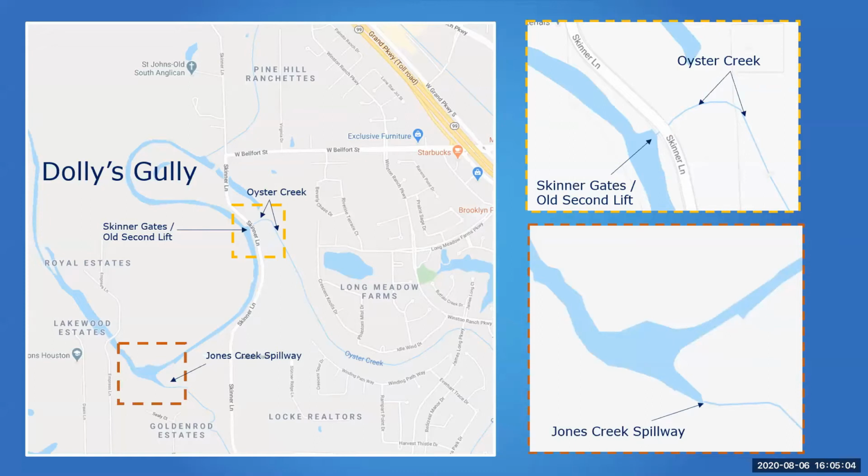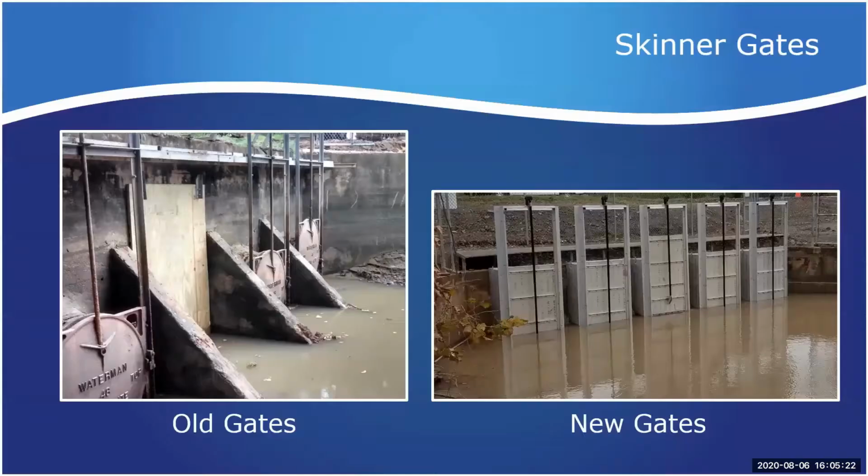But in summary for Jones Creek, this is the old second lift area, consists of the Jones Creek Spillway, where we back up water to Dolly's Gully, to the Skinner water gates. And by the way, these are not floodgates. And its whole purpose is to transition water from Jones Creek into separate Oyster Creek. And so let's go to the next slide.